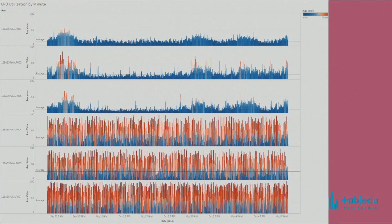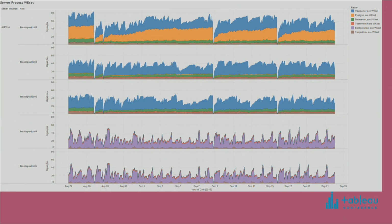Okay. Now, if you don't have a monitoring tool, this is effectively the same visualization built off of Tabmon. This is a tool our development team built that is a performance counter for the servers. It is available on our website as well as Tableau's GitHub account. And I would encourage you to do that. Like I said, I do not care how you monitor your Tableau servers, but I care that you do, right?